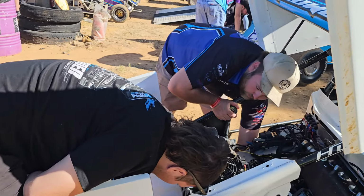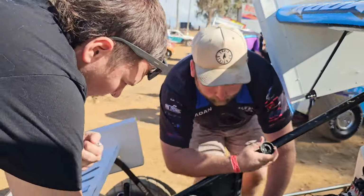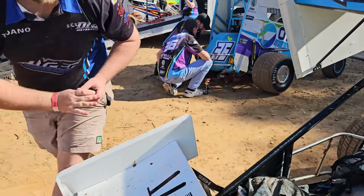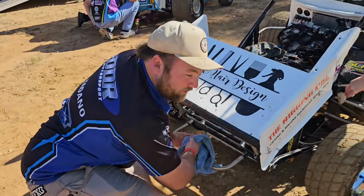What's going on, Dylan? We lost the brake cap and lost a whole lot of brake fluid, so yeah, covered it. Not ideal. Cheers, mate.